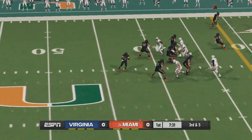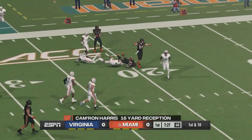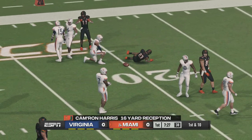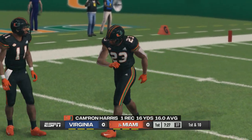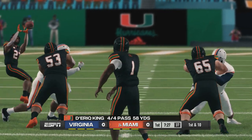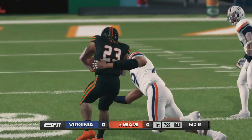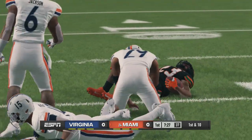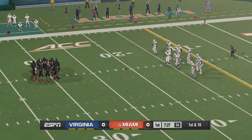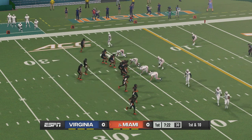Pulls down the catch, and he's got room here. And down he goes at about the 21. First down, 10 yards to go. Ball on the 21.